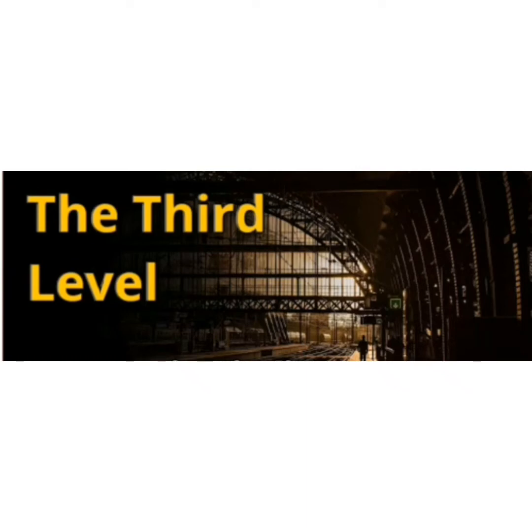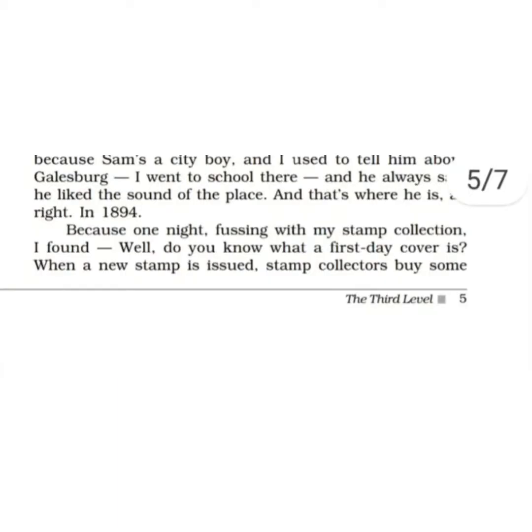Welcome back, students. Till now, we have seen that Charlie finds himself in the time space of 1894. Charlie turned to the stamps collection in order to divert himself from the third level. Let's see further.